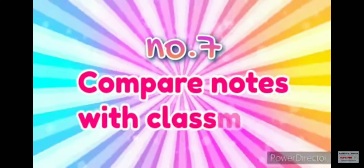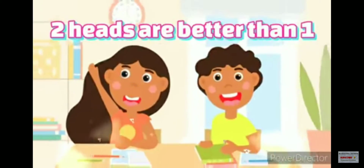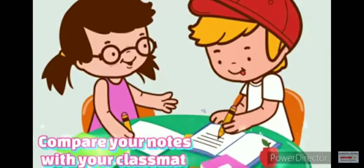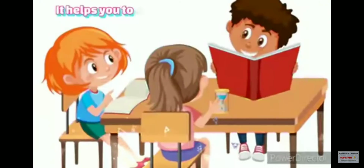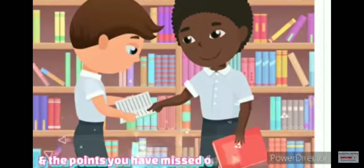Tip number 7. Compare notes with your classmates. Two heads are better than one. Once you have completed your notes, compare your notes with your classmates. This will give you a chance to spot the mistakes you have made and the points you have missed out.